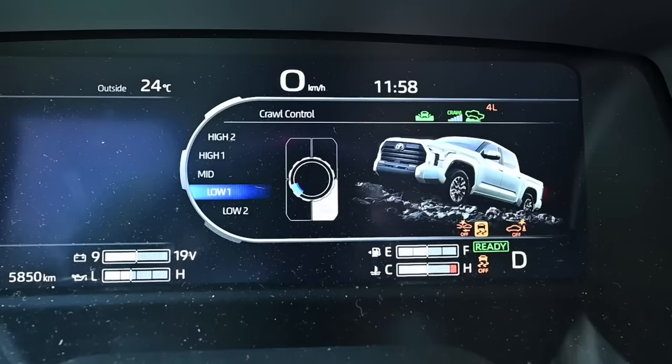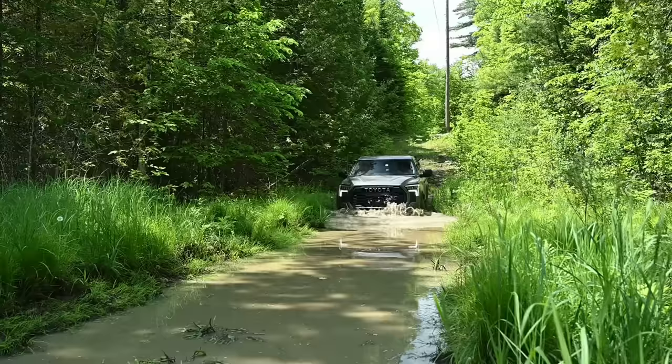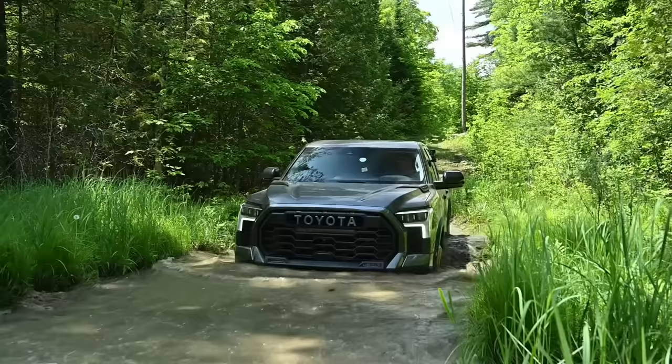Now I have 1, 2, 3, 4, 5 settings. This is the mid setting. And then we go to high 1. And now through the water, I'm going up into high 2. This is the fastest crawl control. Departure angle again. My hitch just came down hard on a rock. The rear end of this Tundra definitely hangs low. But this is crawl control, folks. It's doing this all by itself.